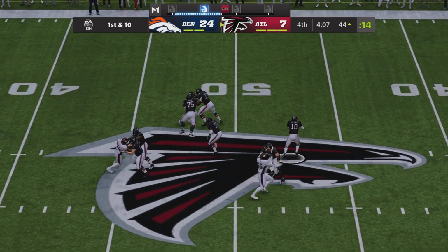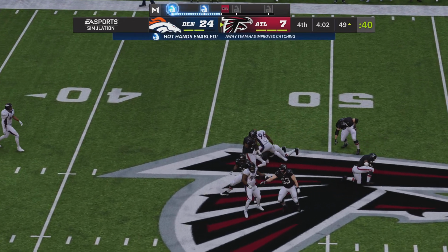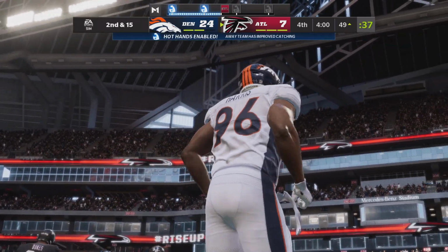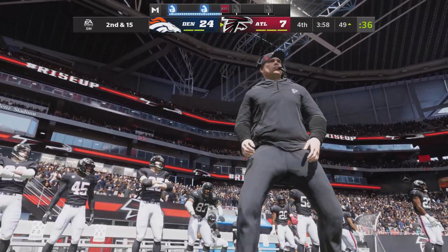They're going to look to throw. He'll be brought down by the Broncos. It's a sack. The sack recorded. It's a loss of five, and now it's second down.